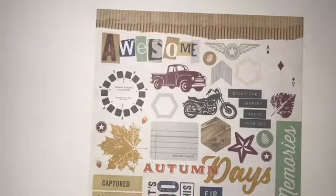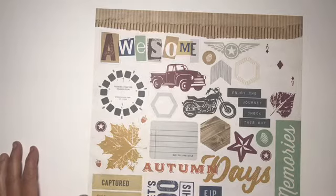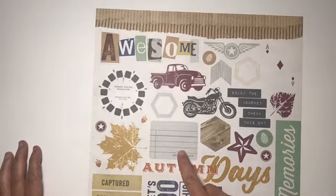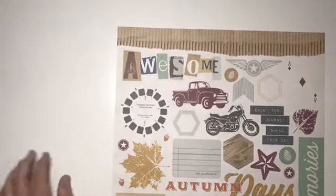This last piece of paper is our sticker sheet. Now, again, you have these 12-inch strips that you could use as a border, or you can cut them into pieces and use them as little bits scattered throughout. You've got some title toppers, some journaling spaces, and just some different elements.